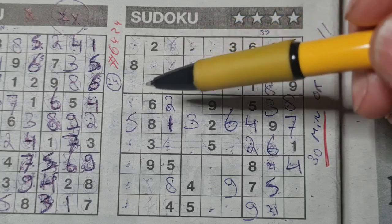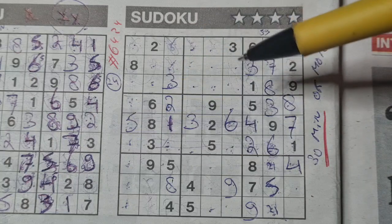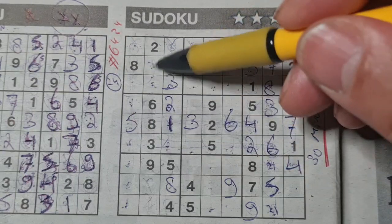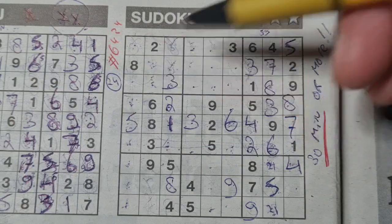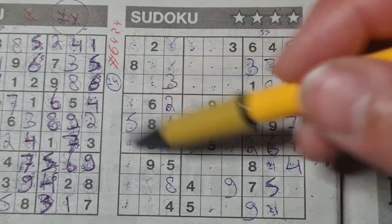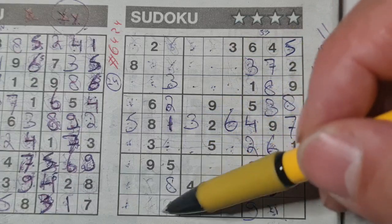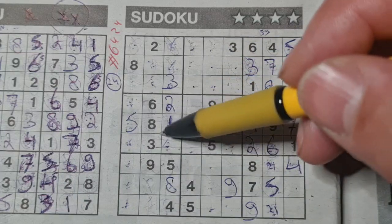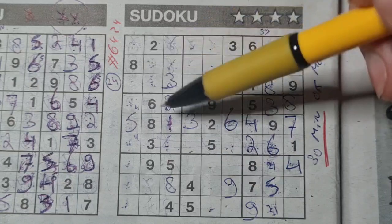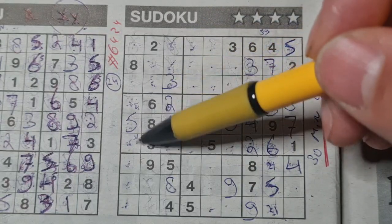Okay. 7, 9, 4. 4, 4, 4, 4. We have a pair. Well, we have 3 missing numbers in this big square. One of the missing numbers is 4. We have a 4 in this column, so no 4 in this box. So the 4 could be here, could be there. So we have a 4 in one of those 2 boxes.